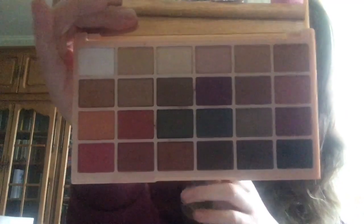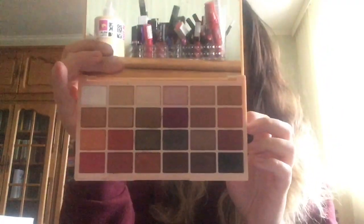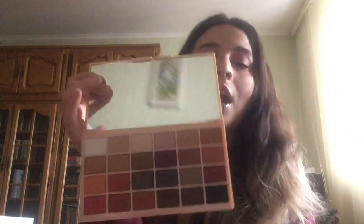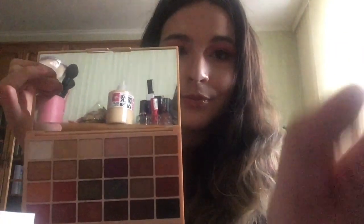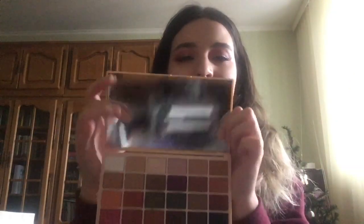Okay, next I want to show you my favorite eyeshadow palettes of the year. So, top one of my favorite eyeshadow palettes this year would be this beauty. It's, of course, Makeup Revolution X Soft Does Nails. I love this eyeshadow palette. I used it originally as my 1 week one palette. I'm sorry for the mirror thing.